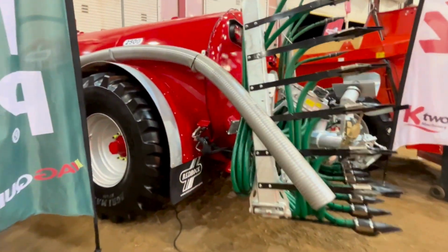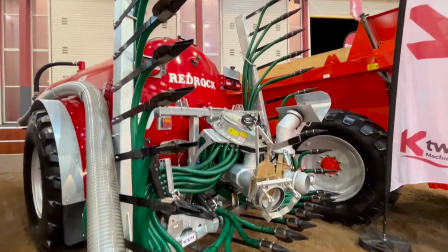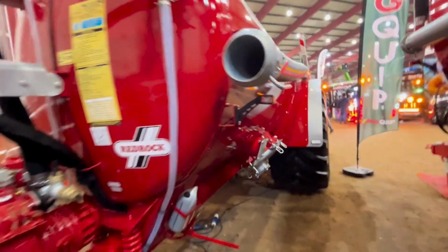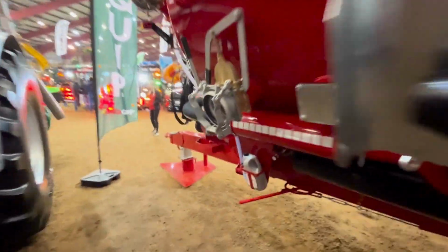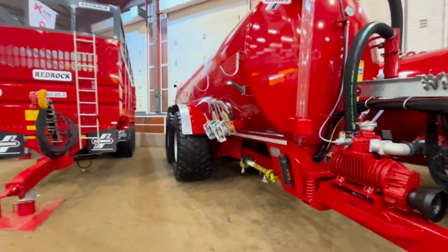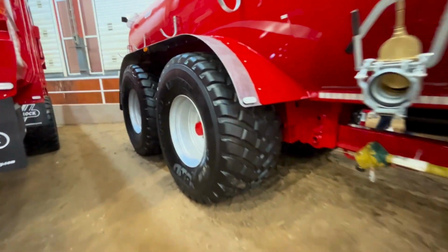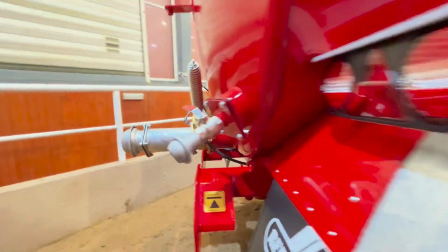So on the Redrock stand we have a 2,500 gallon tank with an equipped trail and shoe, 900 tyres, galvanised mudguards, a 13,800 litre pump. Beside it we have the tandem axle 4,000 gallon tank on the big 750-60 30.5 steering axle, dribble bar ready.